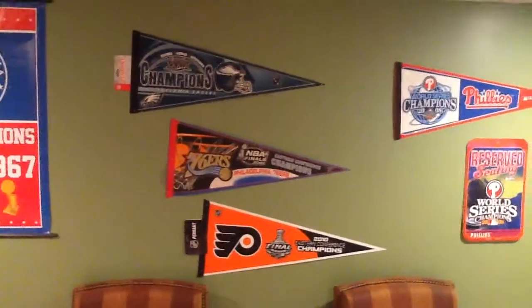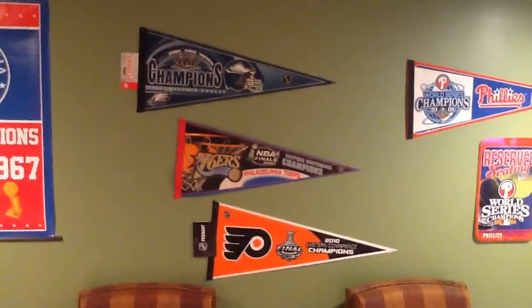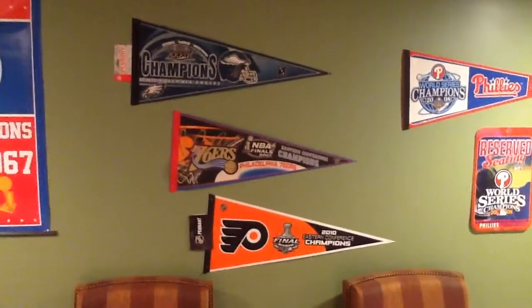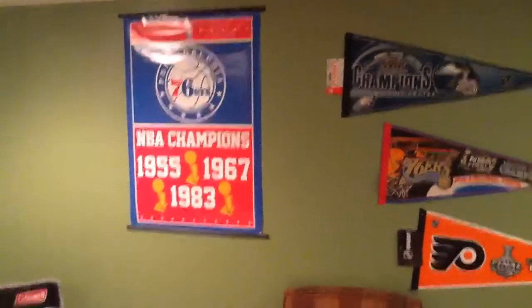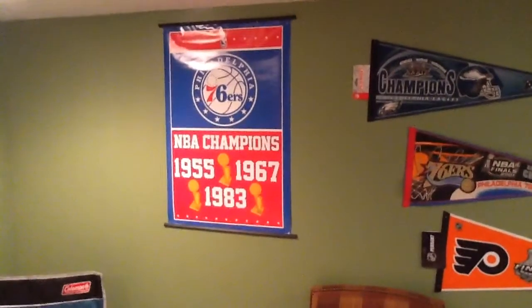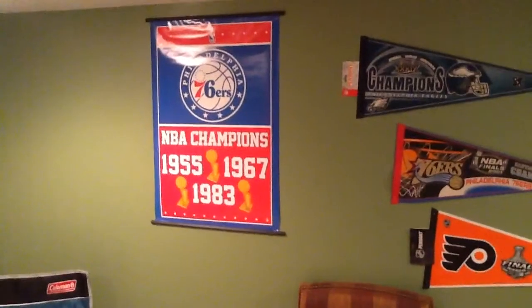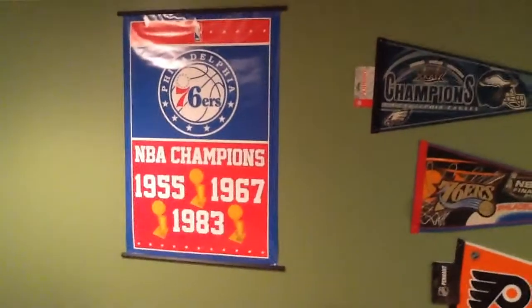Now, the Eagles were in the Super Bowl in 1980, but I was too young for that one. So I saw them in '05. Of course, they lost to the Patriots, but a lot of teams have done that, so, you know, what can you do? But this banner does kind of represent all the titles for the Sixers, and the 55 one's actually when they were the Syracuse Nationals, and then the 67 and 83, of course, they were the Sixers. But I just like that banner, so I picked that up.